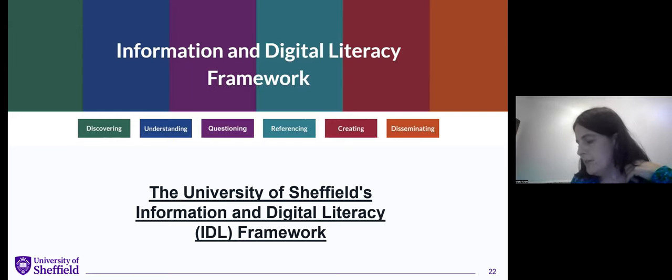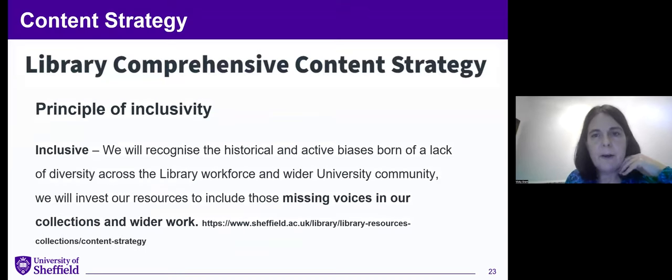It intersects digital literacy with information literacy and recognises that active learning positions students as active creators of knowledge, as well as consumers of information. So it was really important to us to have those literacies of creating and disseminating in our IDL framework. It was this work that inspired our library makerspace, but also our library's comprehensive content strategy, which was created by our content and collections team, particularly this principle that they integrated of inclusivity, which captures this commitment to include missing voices in our collections and wider work.